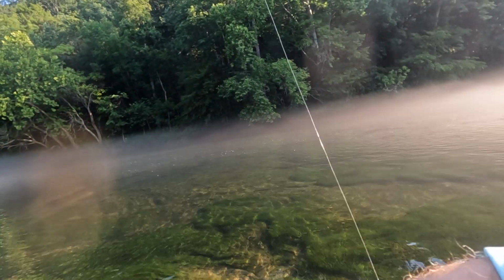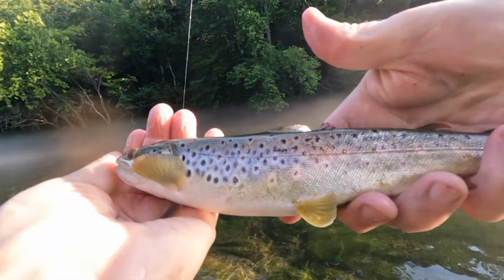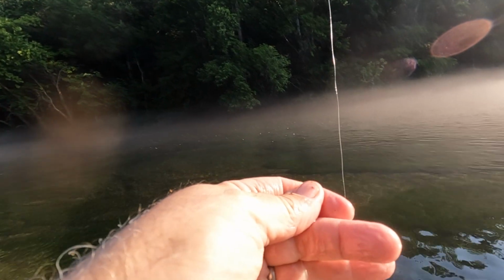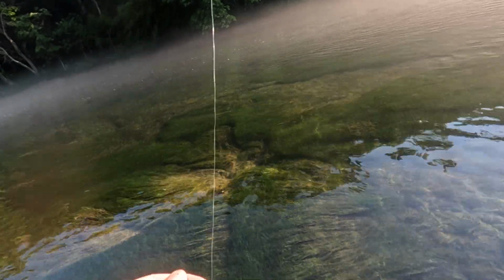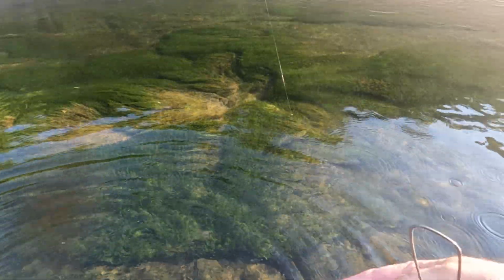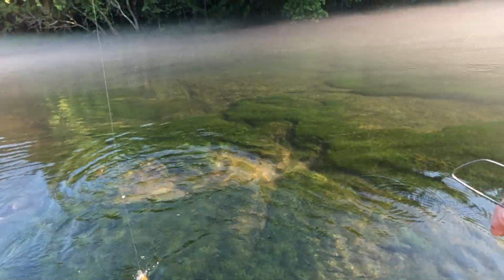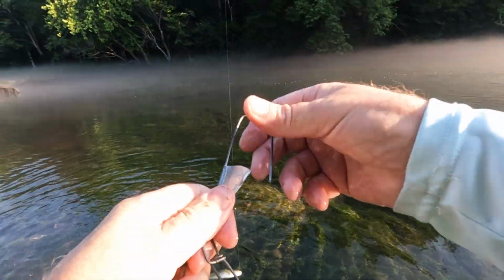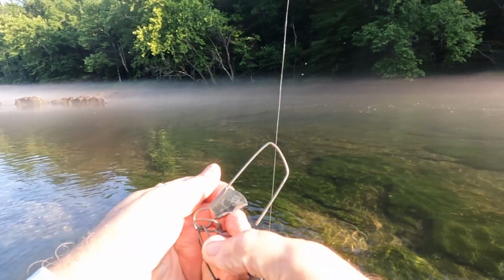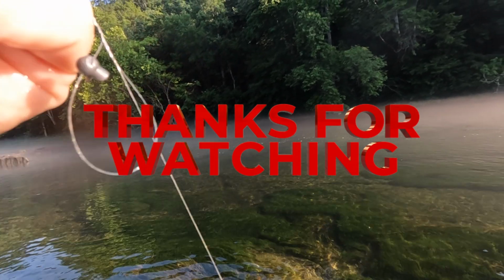Jim. Look at that one. That's about a 10-incher, 10, 11 inches. Right there. Look at that. Gorgeous. Absolutely gorgeous. What is that, number 6? I lost count. Okay. Come here, Mr. Fishy. He's going on the string or going home with us. Let's go ahead and do this first. I know.